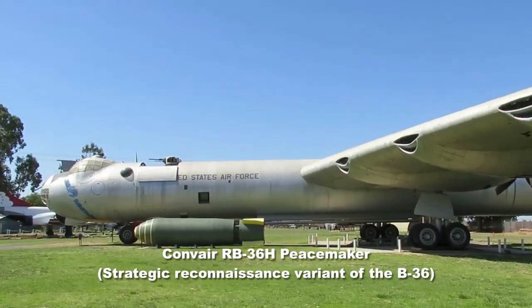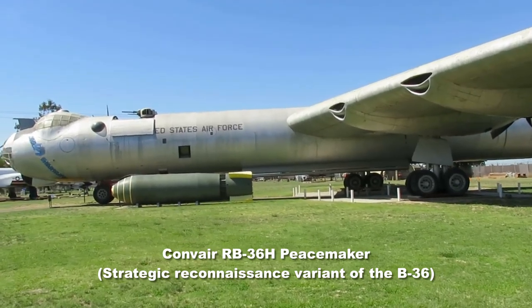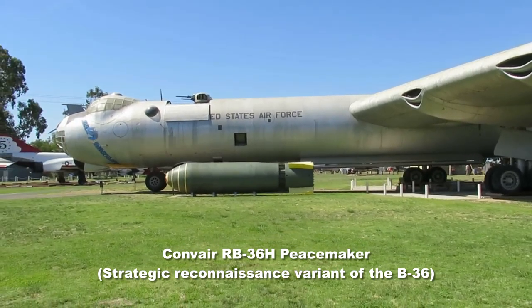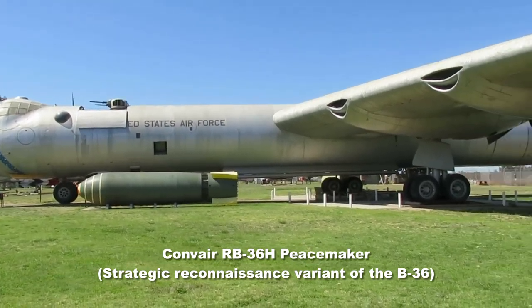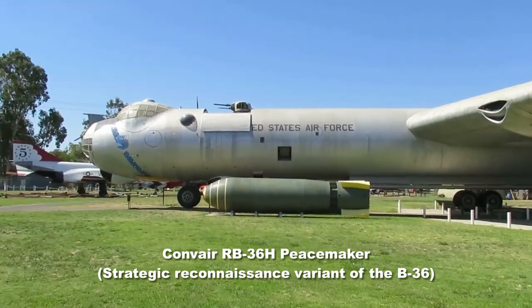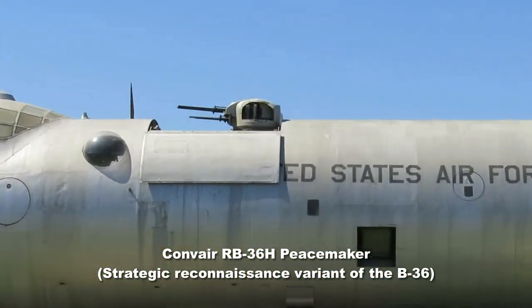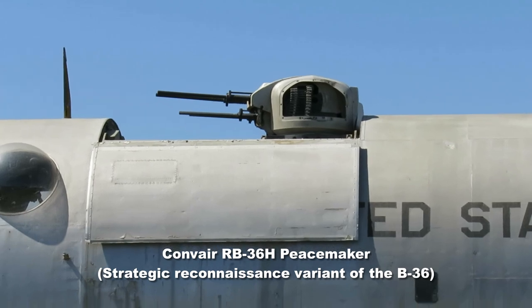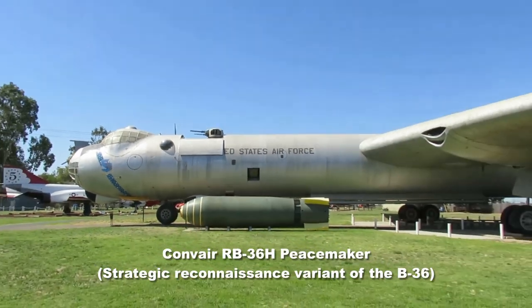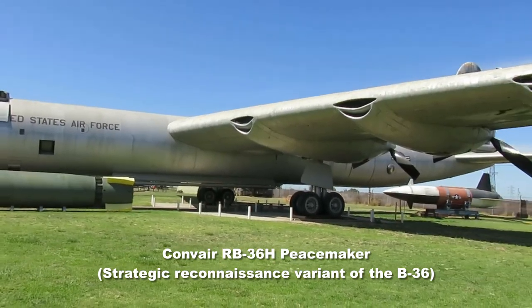One nice thing about this B-36 here is, unlike other ones in museums, the B-36 was armed, although unlike World War II aircraft, it wasn't exactly bulging with guns that you could see. But here at Castle, they've got one of the top hatches open, and a pretty serious looking cannon sticking out there. So there's more of that on these airplanes. They actually are pretty well armed.